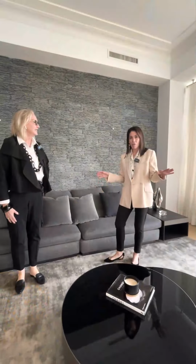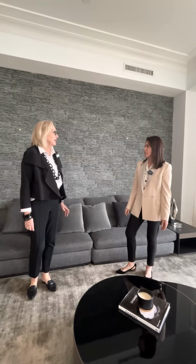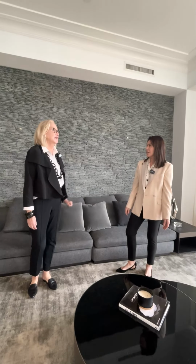Now we're at the unit. This is S3003. This is Terry Proctor. And this unit is on the market. What are you asking here? The list price on this unit is $3,599,000, and that includes a tandem parking space.